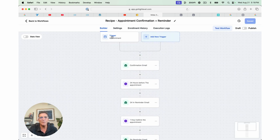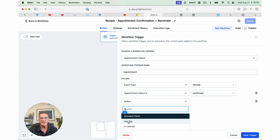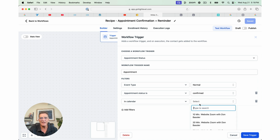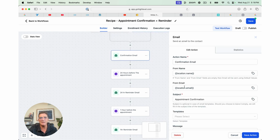So now we're going to say, what is the trigger? Well, when somebody has an appointment or creates an appointment, the event type is normal, status type is confirmed, we're going to want to add a filter here and say is in calendar, and we're going to put that in the calendar for our calendar that is named general appointment. So anytime somebody books in that general appointment calendar, this process is going to fire off. Well, the first thing we want to do, send them a confirmation email, and this is going to happen immediately.